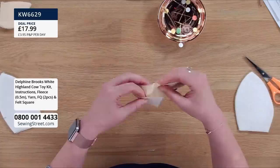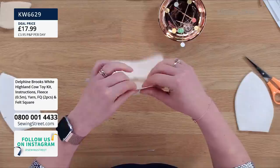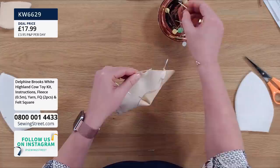And again, I'm going to pin that side, and then you fill in the gaps in between. There we are. Obviously, I'm doing this fairly quick, but at home, just take your time, to make sure it's all perfect.